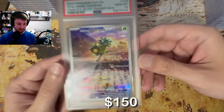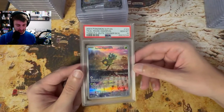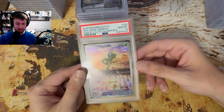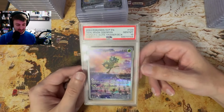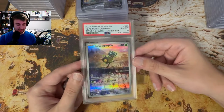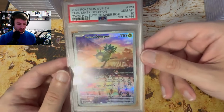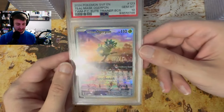This Ogerpon is the one from the Pokemon Center with that sweet Pokemon Center promo on there, and this card looks beautiful. Ogerpon's kind of a weird Pokemon. I didn't like the DLC that featured Ogerpon. It was a decent story, but it just wasn't that great. It didn't catch me as much as the second DLC did. So Ogerpon's not my favorite, but this card is just absolutely beautiful.